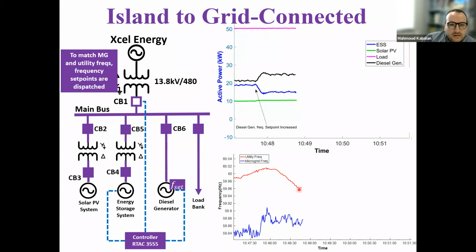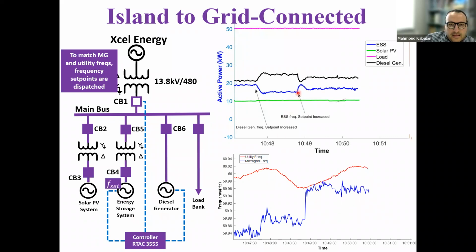We're still way apart. So now I'm going to issue a dispatch to the ESS to again ask the ESS to run at a higher frequency to bump up the frequency, but also to retain that power sharing. So we send that frequency set point from the RTAC to the ESS. That's the bump there. Power sharing, the difference goes down, and you can see how the frequency on the microgrid side also bumps up.